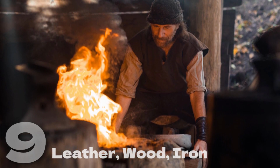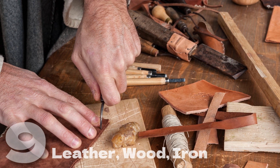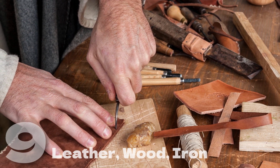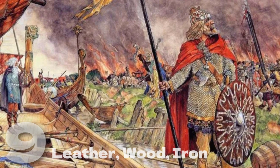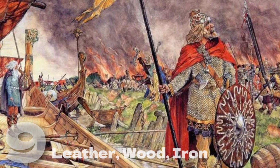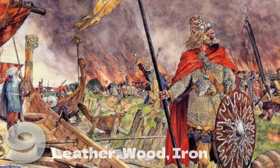In addition to iron, the Vikings also used leather in their helmet designs, which added protection, durability, and comfort. Leather was strong and flexible, making it ideal for creating helmet designs that offered more coverage and protection for the head and neck. The use of iron and leather allowed the Vikings to create helmets that were both strong and comfortable, making them better equipped for battle.